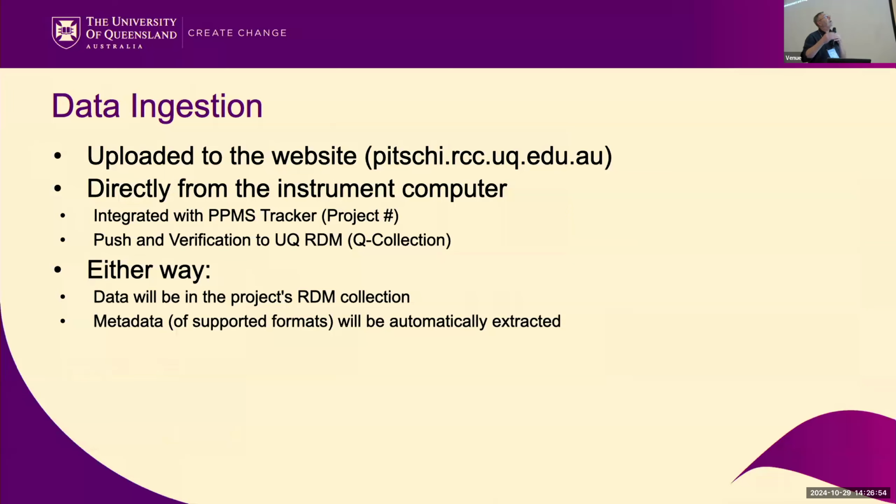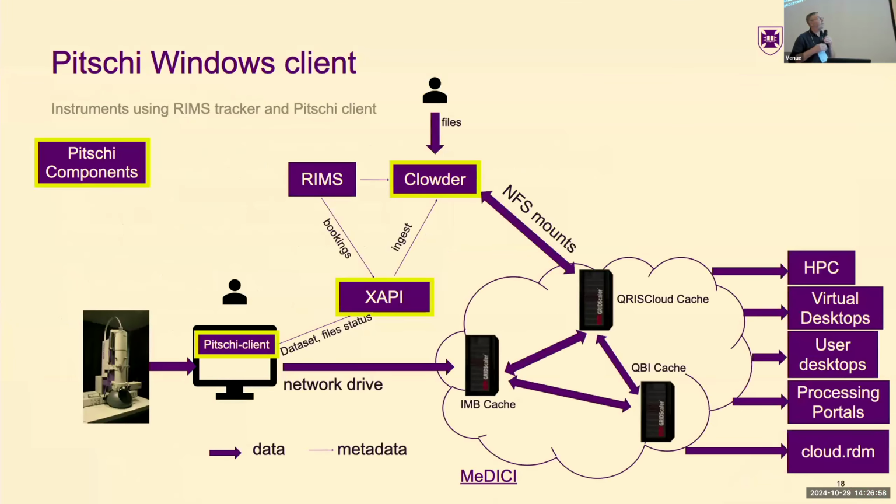We can upload files through a website, or we can upload files directly from an instrument, as you can see here. The client goes to the computer, logs in with the PPMS project number, and from then on the computer knows where your RDM is, where the data has to end up. It took us a while to sort out because we have different computers, different operating systems and all that stuff. But once data is shuffled into the RDM, as you see, we don't copy data.